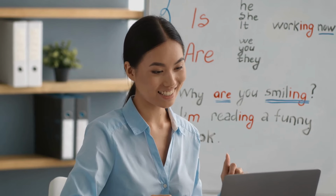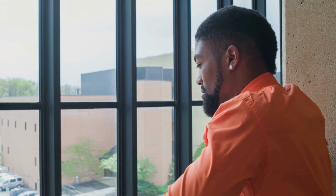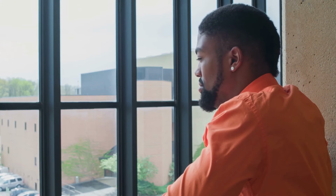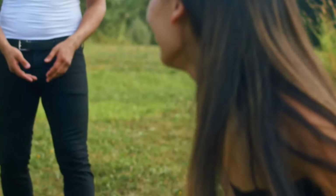Time to meet le, the go-to pronoun for indirect objects. Now, before you jump out the window, remember how we said reflexive pronouns are like boomerangs? Well, le is like that friend who catches the boomerang and throws it right back.